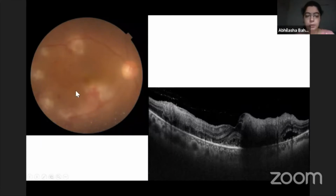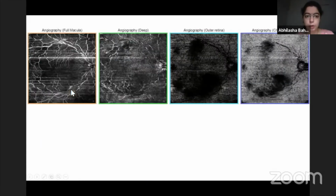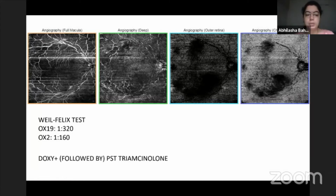The OCT angiography shows capillary non-perfusion in superficial and deep layers. The outer retina and the choriocapillary slab show apparent flow void, which is because of signal loss, and this is not true loss. The Weil-Felix test was again positive in this patient, but because this patient was an uncontrolled diabetic, I decided not to give him oral steroids. So initially we treated him with oral doxycycline, which was followed by posterior subtenon triamcinolone.